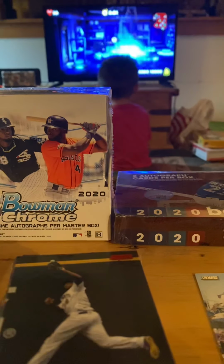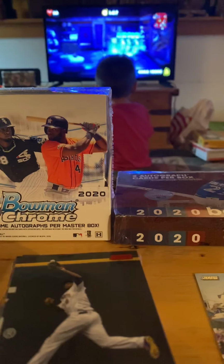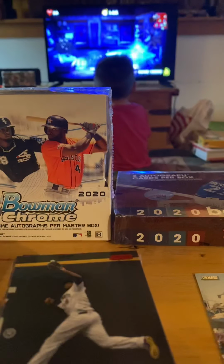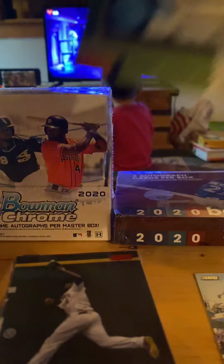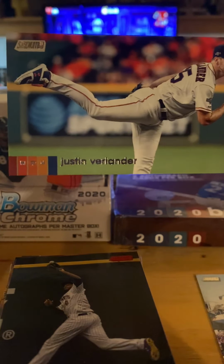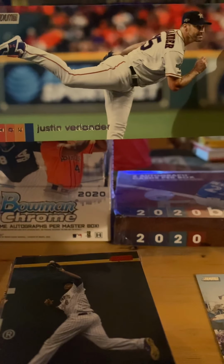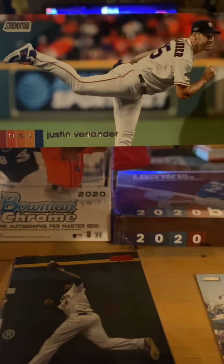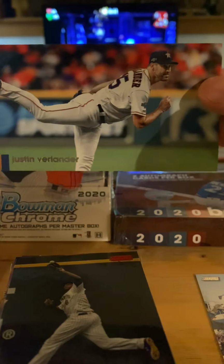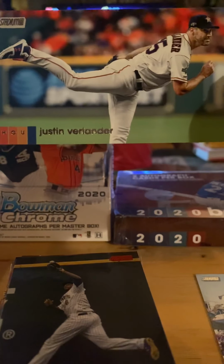Okay, one last one, and we'll jump into the hobby. And it's a JV. Postseason JV. Man, this guy's going to the Hall of Fame as soon as he retires. Incredible career, still doing it. Unfortunately, we didn't get to see him pitch much this year, but hey, there's always next year.